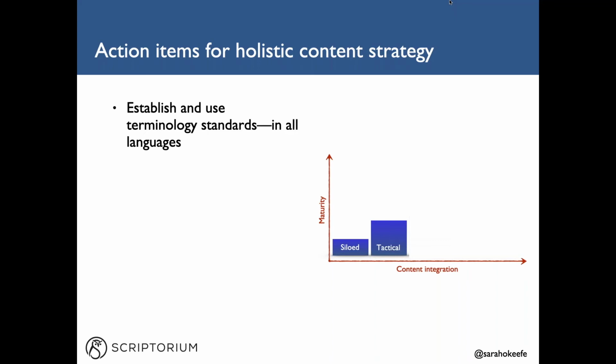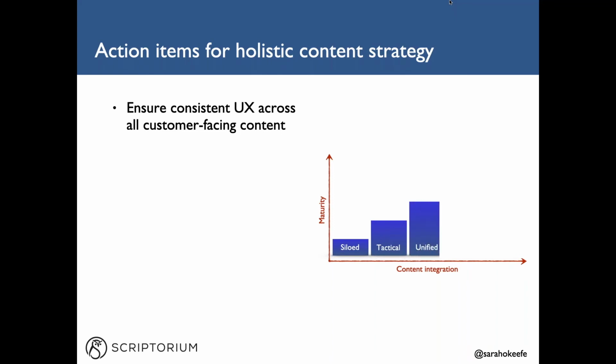So this needs to be done not just for your source content in, let's say, English, but also in all your target languages so that you have consistent terminology that is useful and appropriate and accurate for your particular customers and your particular markets. Once you've cleaned up your terminology, then you might start thinking about, all right, how do I get from that tactical level over to the unified level? And what we're talking about here is largely consistent UX, user experience, for your customer-facing content.